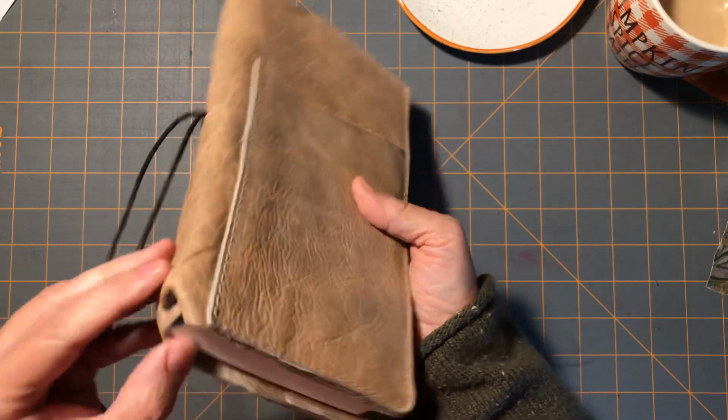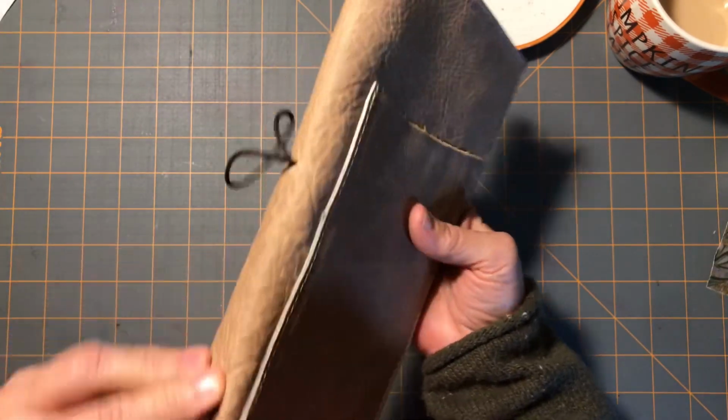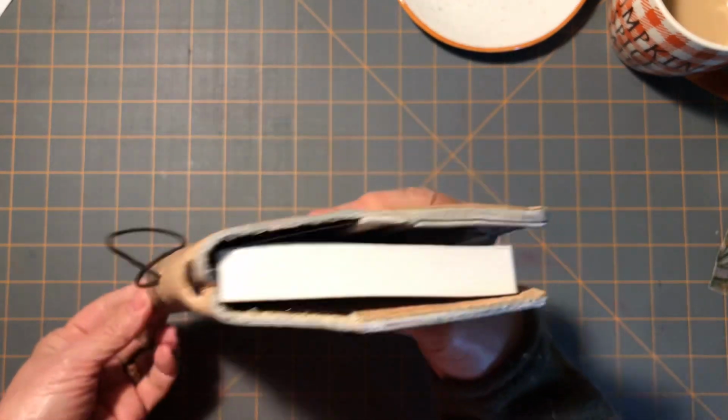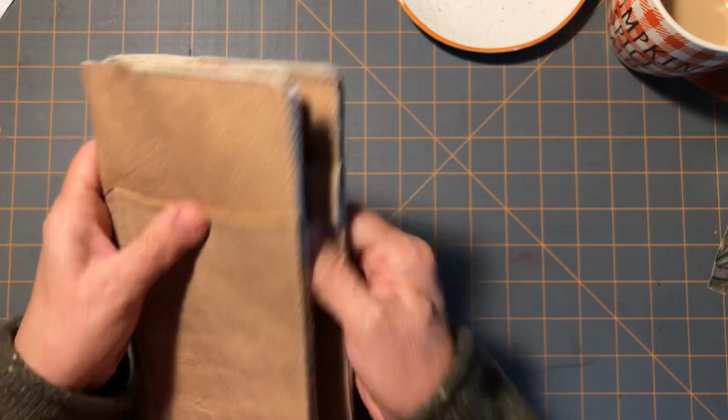So I don't know. I'm not wanting that to keep bunching up. So I don't know if I need to loosen up the strings a little, or possibly just bulk this up a little bit.